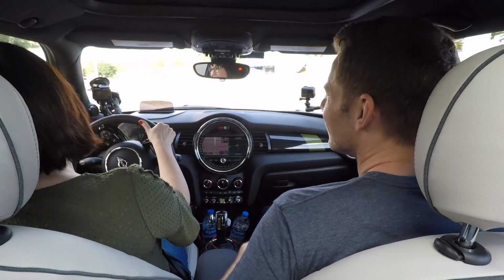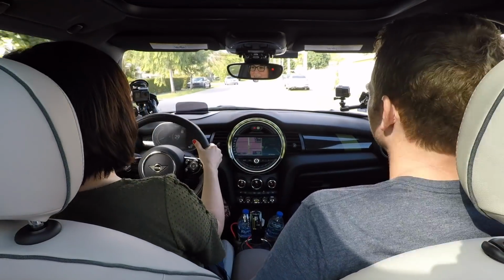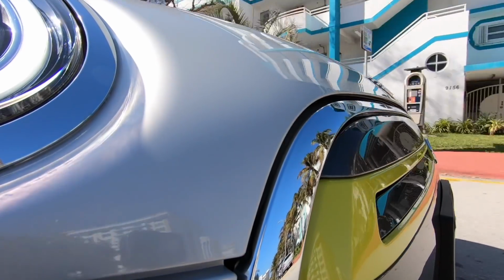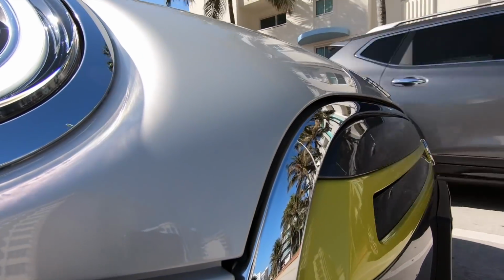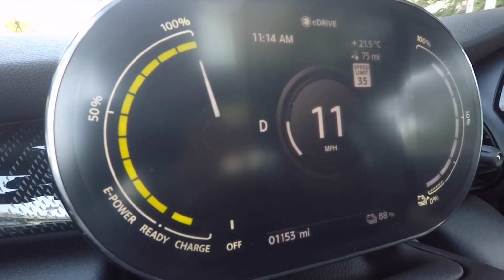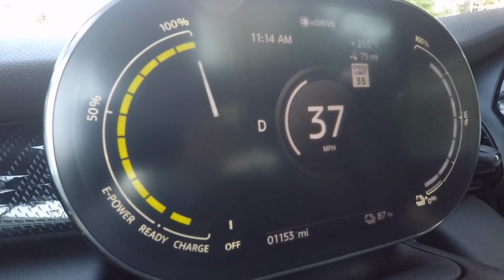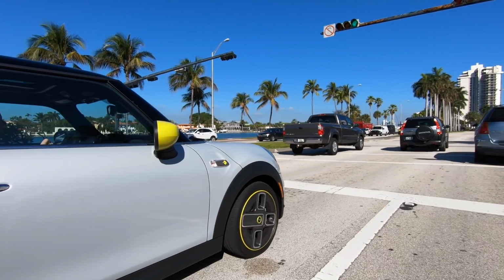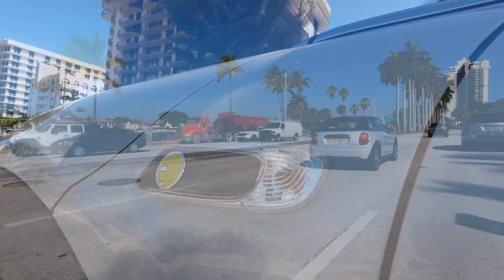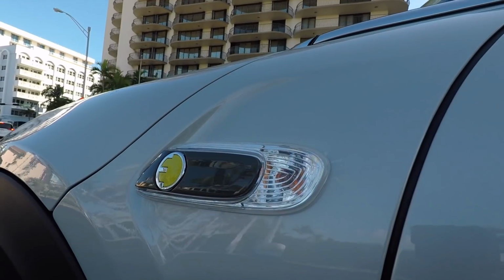Punch it. In talking to the powertrain development people at Mini, they did make some special accommodations with the stability control and traction control software to accommodate for that instantaneous electric torque, because otherwise you'd just be spinning tires all over the place. And it seems to do a really good job of getting the power to the ground. My little bit of dismay is that there's not a lot of needless tire spin, and to me that's a cornerstone of the Mini driving experience. Oh, yes.